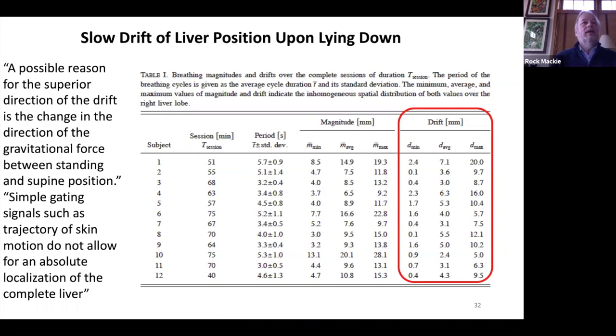Now, if you leave the patient upright, they're coming into the room upright, you leave them upright, this shouldn't happen. We want to prove that this doesn't happen in the future, but the hypothesis is that for lung radiotherapy, for liver radiotherapy, we can miss systematically in conventional radiotherapy. So let's take a look at some of the issues.